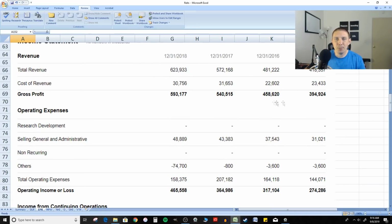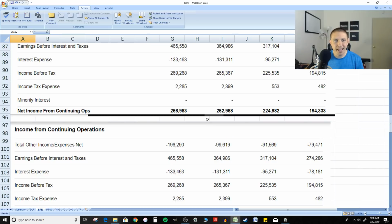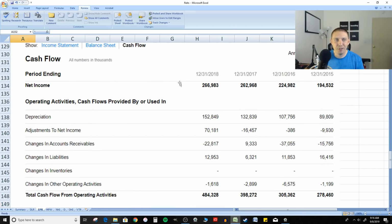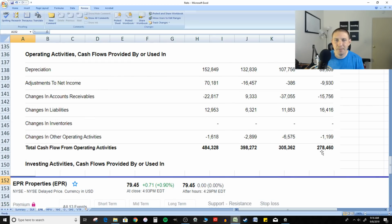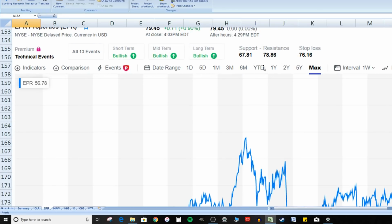They've been able to grow their top line revenue every year since 2015. If you go down to net income, the same thing is happening. So since 2015, their net income has grown every single year. So I like that. How's their cash flow from operations? Look at their cash flow from operations here, right here. Here we go. Their cash flow from operations continues to increase and climb. It's doing great. And this is one of the best performing REITs in my portfolio.